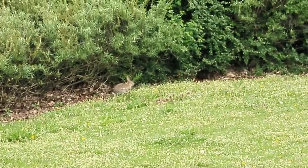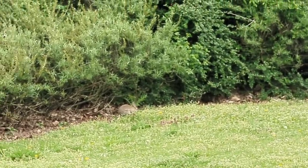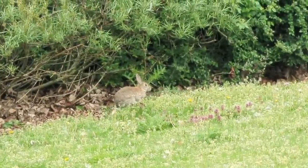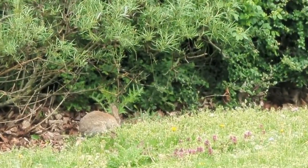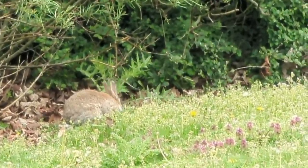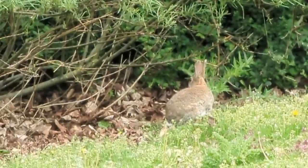Found a bunny rabbit. There's a bunny rabbit hiding outside of IKEA. What's up, Doc? Doc, chilling. The zoom on this phone is absolutely brilliant.